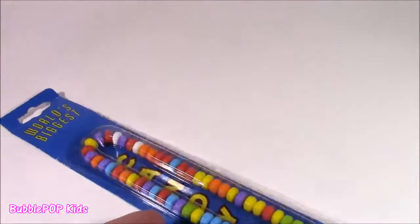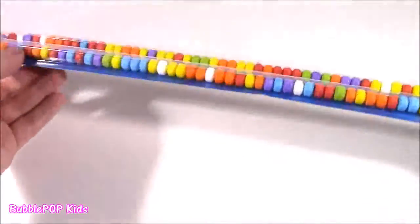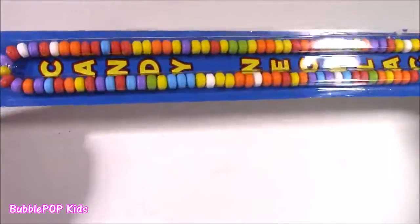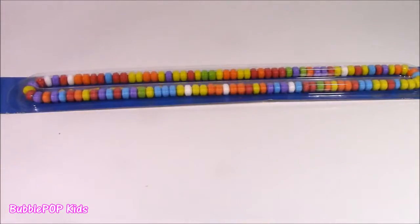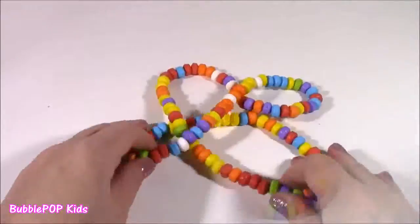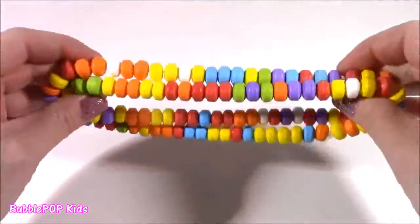We have the world's biggest candy necklace. Would you guys look at this? I picked it up at the Hershey Park when I was there a while back. It is huge. It's got all these different colors. Let's pop it out of the package. And that's a big one. It definitely is probably two or three times the size of a regular candy necklace.